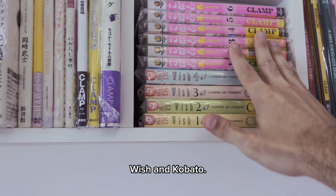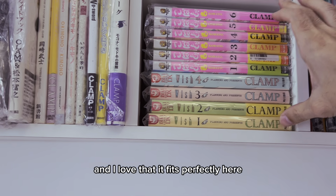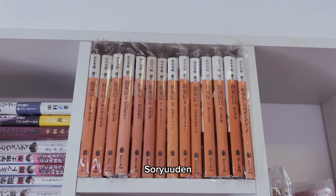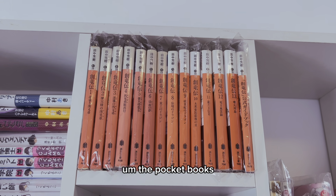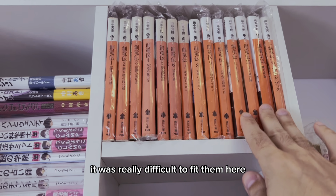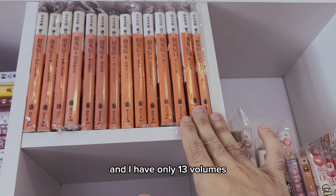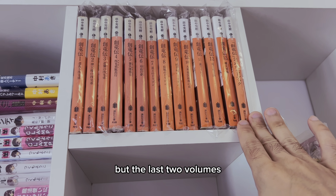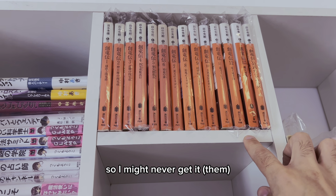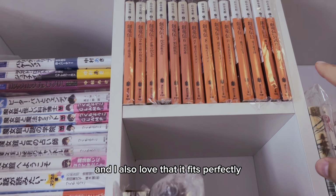This is Wish and Kobato. They made sense together. I mean, it deserves no explanation. And I love that it fits perfectly here. Up here, I have Shoryuden, the pocket books. I will not pull any of those because it was really difficult to fit them here. They're barely fitting, and I have only 13 volumes and the guidebook. But the last 2 volumes did not have any new illustration from Clamp, so I might never get them. I don't know if I will buy them. And I also love that it fits perfectly.